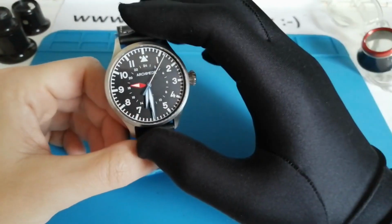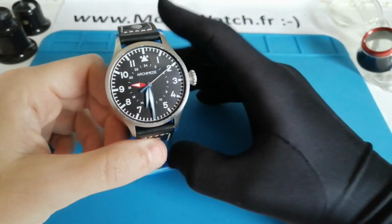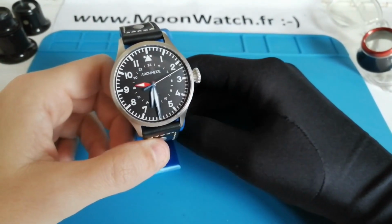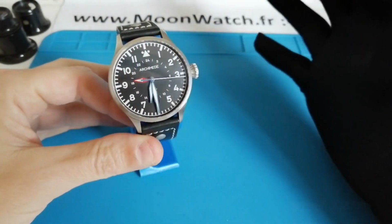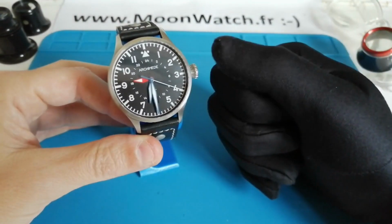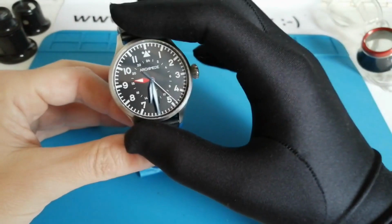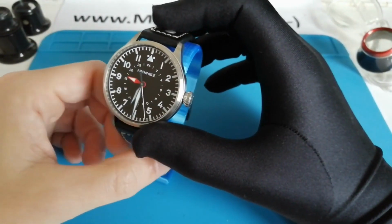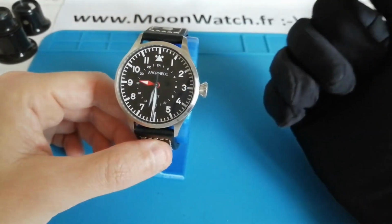So, this watch, the Archimede Pilot, 42 mm case, is powered by the ETA 2893-2 caliber, which offers a power reserve of 42 hours, which is, let's say, in line with the times. It's correct, even if the current trend is more towards power reserves of 70, 80 and more. Well, we are dealing with an ultra well-known, ultra reliable movement, but which offers a slightly lower power reserve.